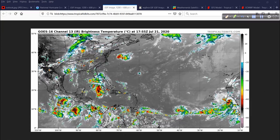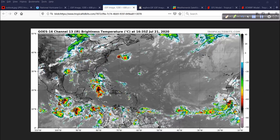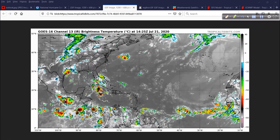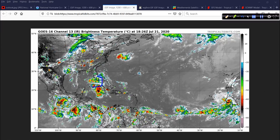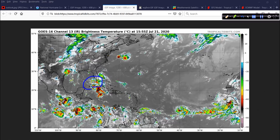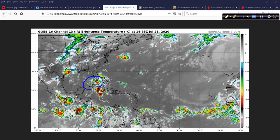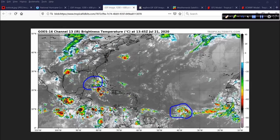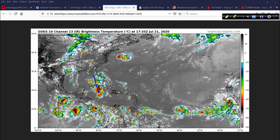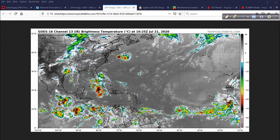So the more it breathes in and it encroaches on that Saharan air, the more it could self-destruct. And I don't see that happening anytime soon. Now, our other system over here, much more disorganized, and we're going to talk about this more tomorrow. There's not much with it right now. We'll certainly look at it from the computer model's perspective, but it's just not anywhere near as organized as 99L. And then, boy, this tropical wave coming off Africa has a lot more oomph to it, I think, than our system here in the Eastern Gulf. But we're going to examine them one at a time here.